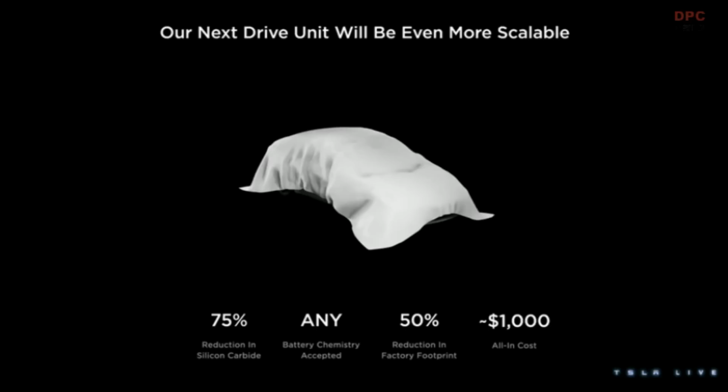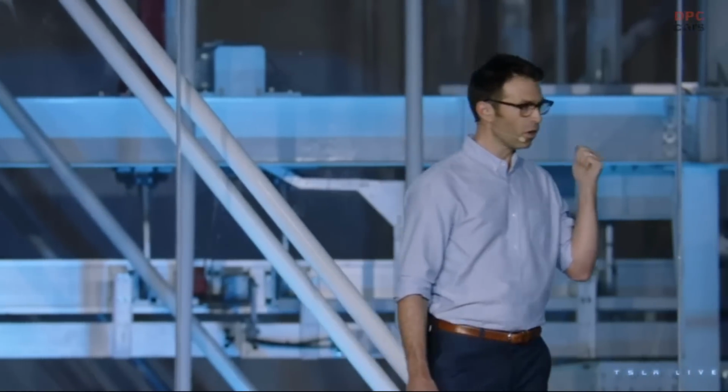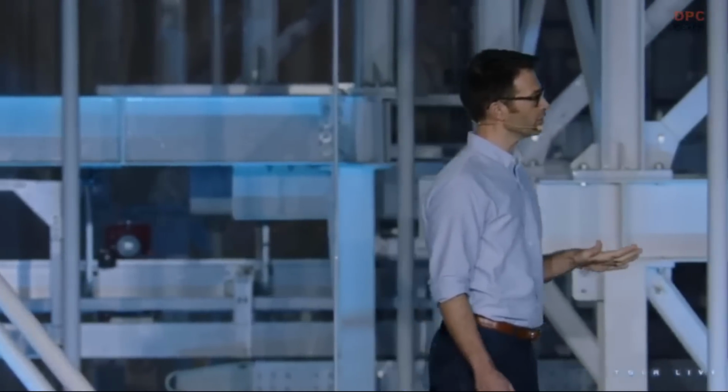If we want to make EVs more accessible to people, they have to be cheaper. We've reduced the drive unit cost to about $1,000. And we don't think any other automaker is even close to that number. Finally, the bigger a factory is, the longer it takes to build. If we can build the same number of cars from a smaller factory, we are going to be able to scale EV production faster. Our next powertrain factory is 50% smaller than the one that's behind me today, even though it has the same capacity. All of these improvements, I think, are going to be transformative for the adoption of EVs and our ability to scale them.